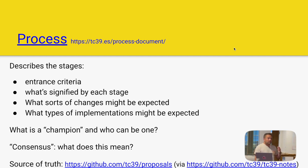And so proposals require a champion. A champion is one or more people who are eligible to participate in meetings, in other words, delegates or invited experts. And that's basically someone who's responsible for driving the proposal forward. They're not the only ones who do work on it, but they're usually the ones who present it. They're the ones who poke people and say, hey, I need your answer, I need your thoughts, what do you think about this? They're the ones who have to do the coordination between people who have conflicting constraints.